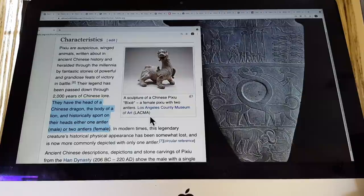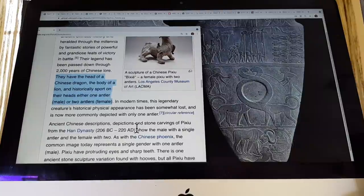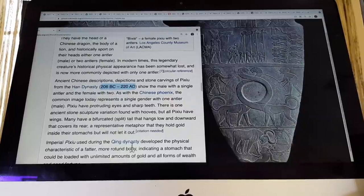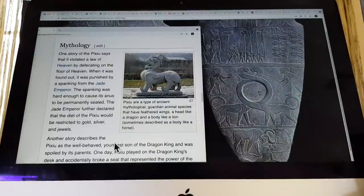We don't see that here, but this is 5,000 or more years old, and this is a bit more recent. In modern times, this legendary creature's historical physical appearance has been somewhat lost and it is now more commonly depicted with only one antler. They only have Chinese depictions from 200 BC. As you see, this is 3,000 years older than these depictions, so expect a bit of difference. Just amazing. So there's the imperial pixiu, a more rotund body, a lion with a serpent head. And it will bring you wealth. It will make you rich.